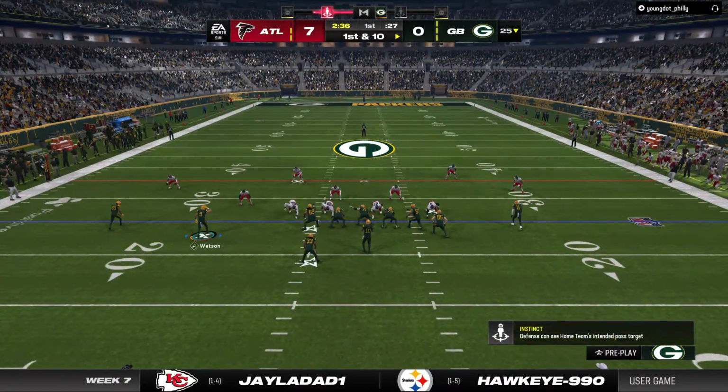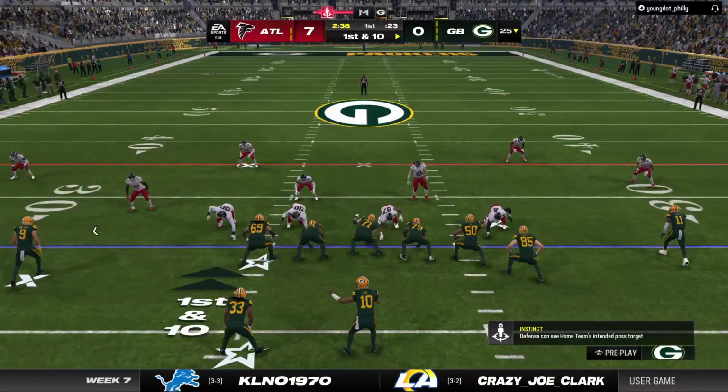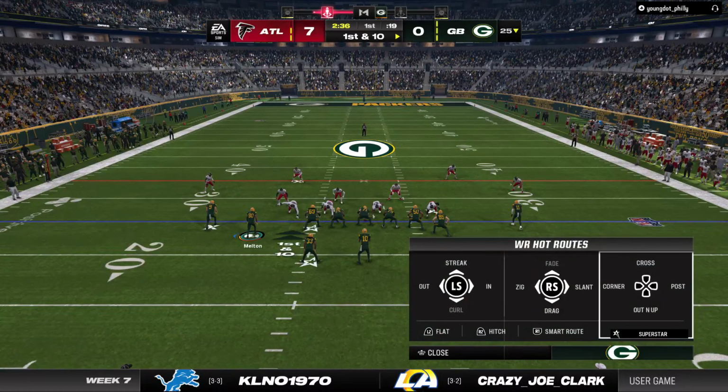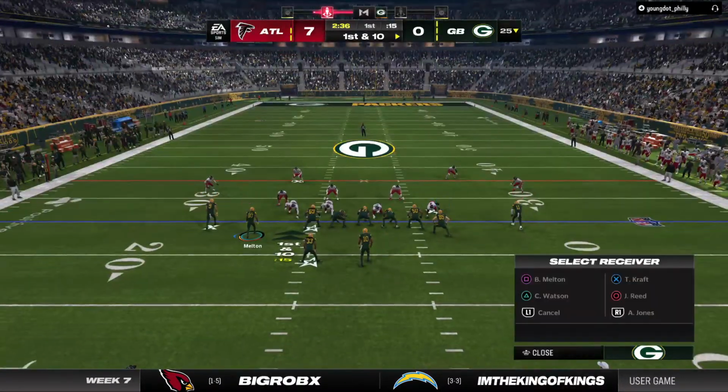The Packer offense ready to get their next drive underway. The defense got the better of them last series, forcing a punt. See if they make a few changes in the game plan here and try to get points out of this drive. 1st and 10.